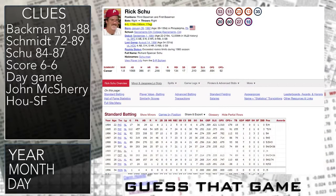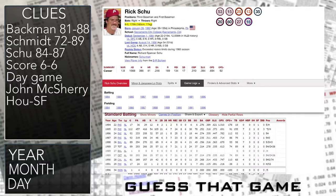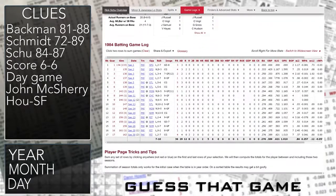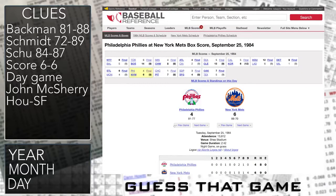And what we're going to do is we're going to go through Rick Schu's game logs for each of his years. So let's start with 1984. And what we want to look for here is games that were played at Shea Stadium. So here we go. He didn't play a whole lot his rookie year, but here are 2 games at Shea Stadium. September 25th. So let's take a look at this.